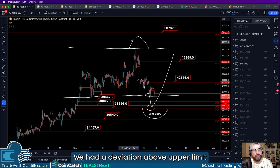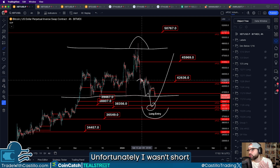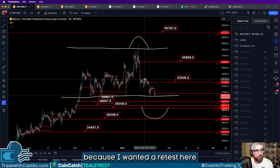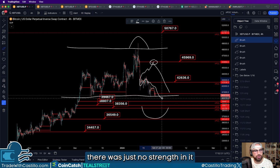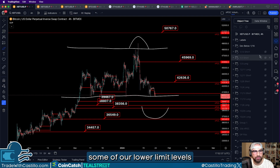And we've talked about the deviation below here, right? We had a deviation above upper limit of the current range with acceptance back in, and this is kind of the same thing, right? Unfortunately, I wasn't short heavy enough. The reason that I didn't short into this mostly was because I wanted a retest here. I would have loved a retest of this level, and then we kind of started to collapse down, but really there was just no strength, and it just slowly rolled over into some of our lower limit levels and that sort of thing.